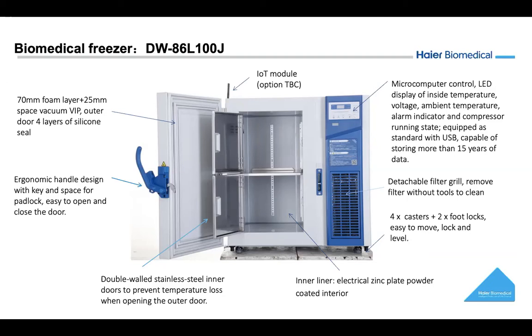The IoT module you can see, I'm not going to go too much into that. That's probably going to be its own webinar, so look forward to that one. The main controller is LED, and from this you can see voltage, internal and ambient temperature. Like the other minus 80s, it's stored on the control board for 15 years. There's a USB access port below to get the .csv to go through the information for traceability and for maintenance. There's also a full suite of alarms that you see on our other minus 80s: compressor state, high-low temperature, sensor failure, door open, etc.